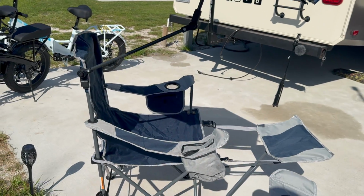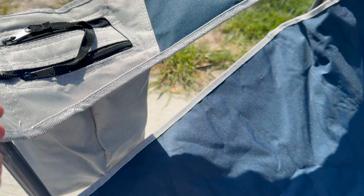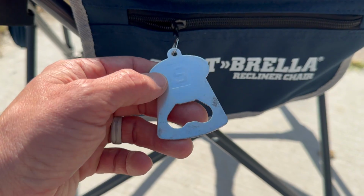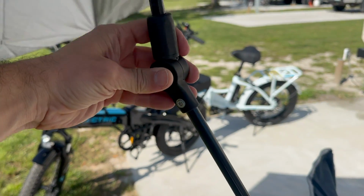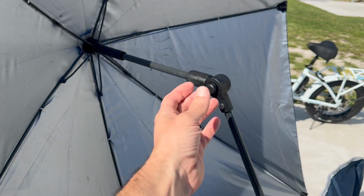You can see all the features that this chair has, from putting your feet up. You can put that down if you want. It has a little cooler to hold your drinks. It comes with a bottle opener, phone holder. The chair actually reclines, and it has an umbrella which moves in just about any direction you can, which really helps out with the wind and sun. And the fact that they're bag chairs, well, what RVer doesn't have some sort of bag chair? And these just happen to be our new favorites.